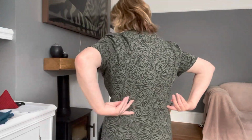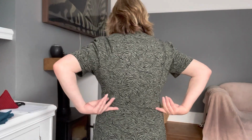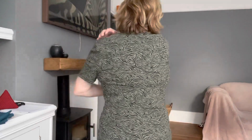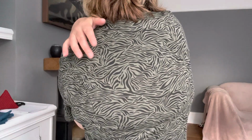So I thought it was ruined, to be honest, at first. But then I started off at the bottom, hand stitching these bits together. So this is the pleat. I hand stitched it together a little way up, but it was still bunching out. So I sewed up higher, right up to here. I stitched those two sides all the way up, and honestly it is so much better than it was, because it actually is sitting against my back.